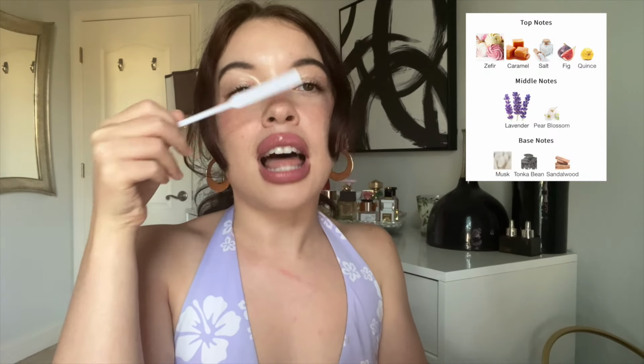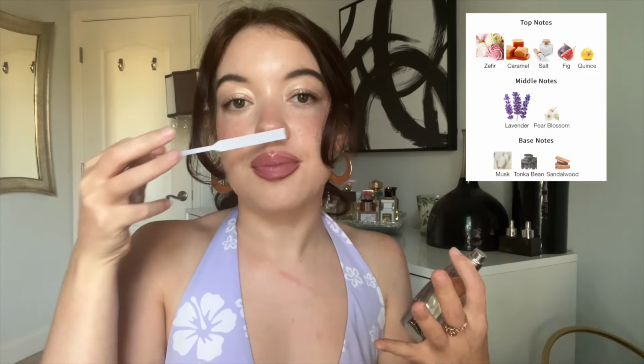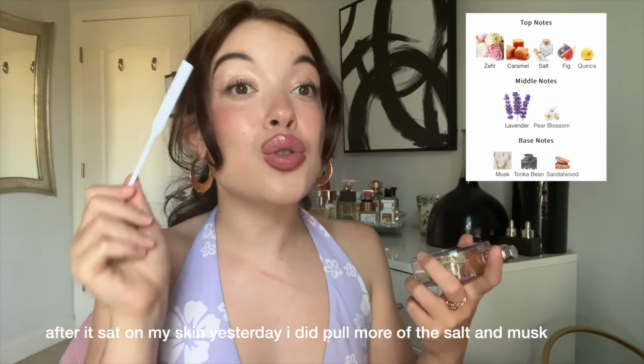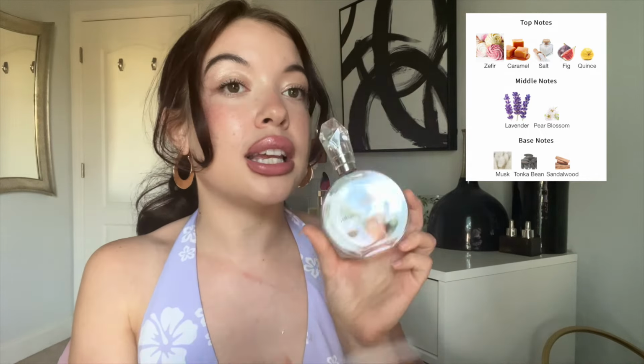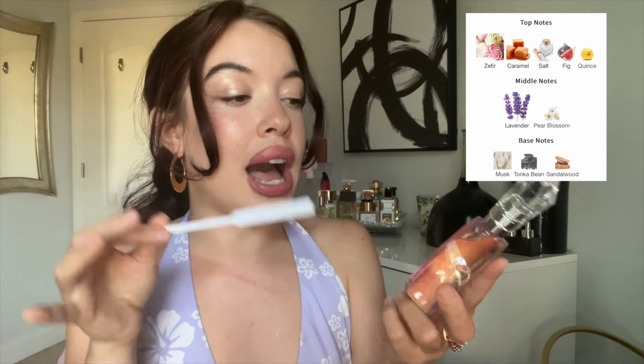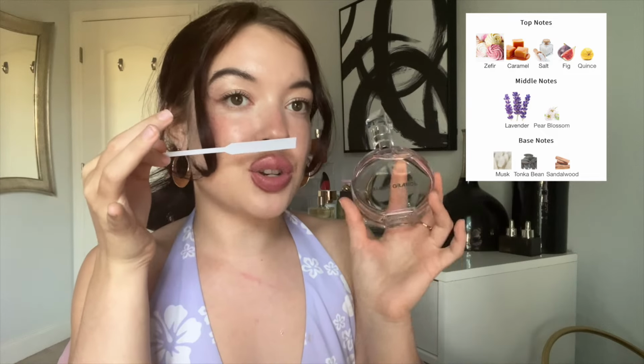This is like you're drinking lavender tea while eating delicious powdery cookies. So sweet, so mouth-watering. I really enjoy this, and I'm actually so happy that I did get the biggest bottle.